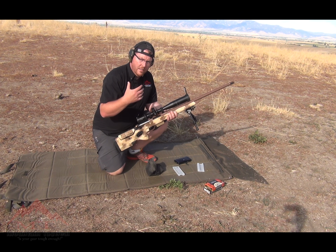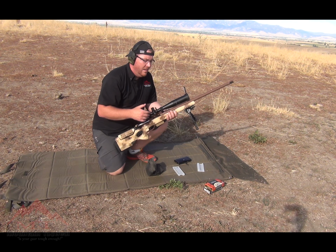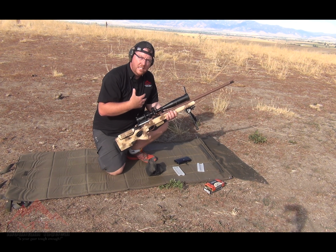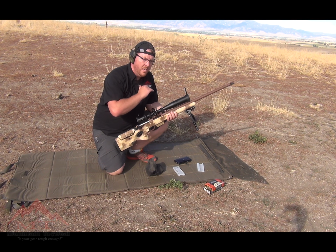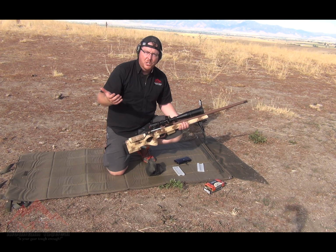So, perfect example. You can't buy accuracy. You gotta have trigger time. You gotta train. And in my opinion, no gunsmith should ever guarantee the accuracy of a rifle they sell, because it's not the rifle, it's the shooter. We can machine it perfectly. We can make everything dead nuts. And the guy just can't shoot.